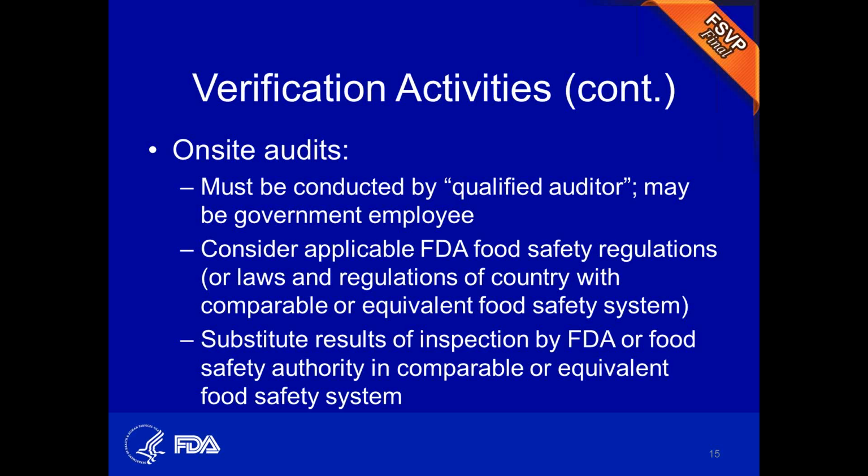Well, I think you're really talking about FDA's third-party accreditation rule, which is a different rule. What you're speaking about is a requirement of that particular rule in order to participate in that program. It does not apply, and we don't make that requirement in FSVP.